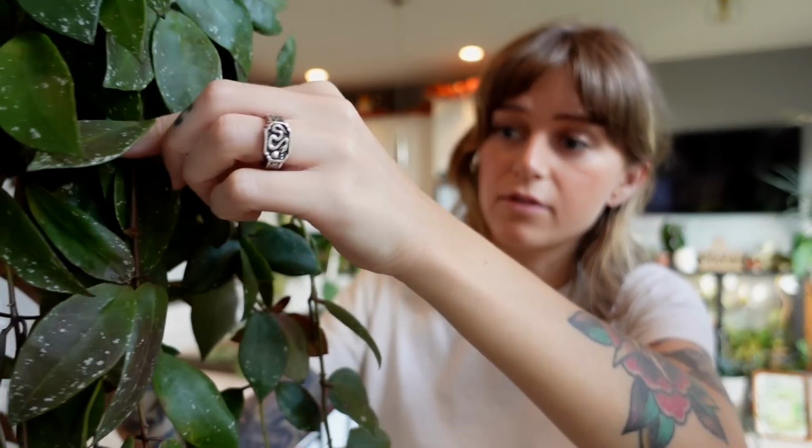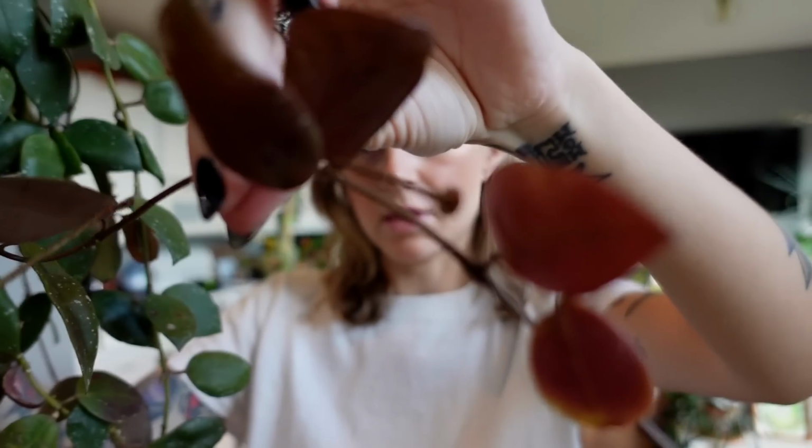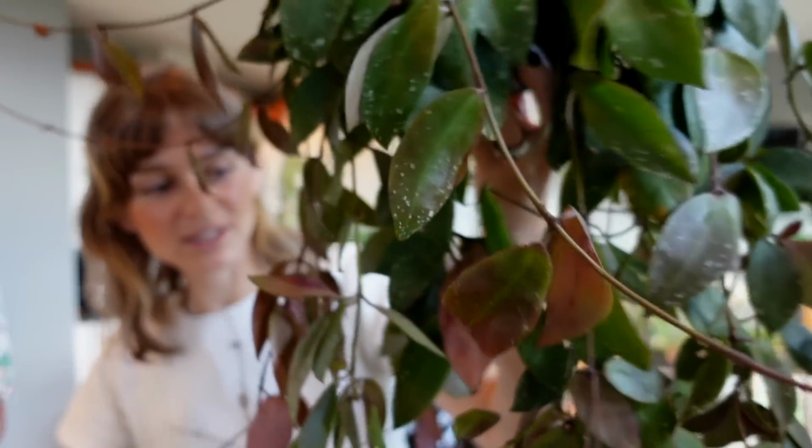Literally so many, you guys. Everywhere I look on her, there's a peduncle. It is just craziness. I think maybe that one bloomed already and it's done. But they're everywhere. It's wild how much this plant blooms. It just makes me so happy.